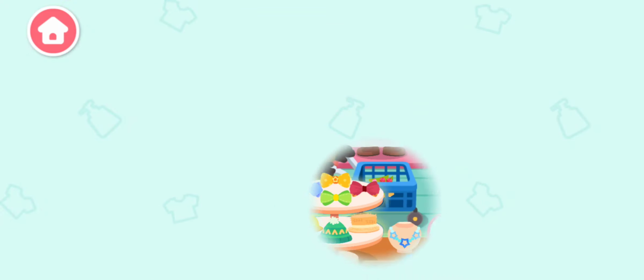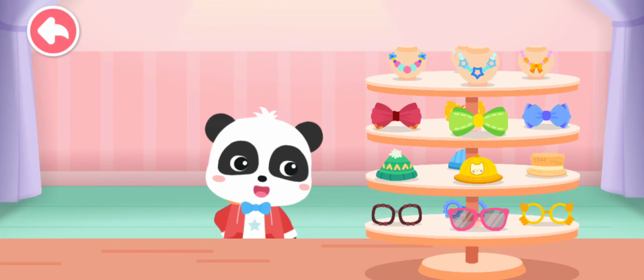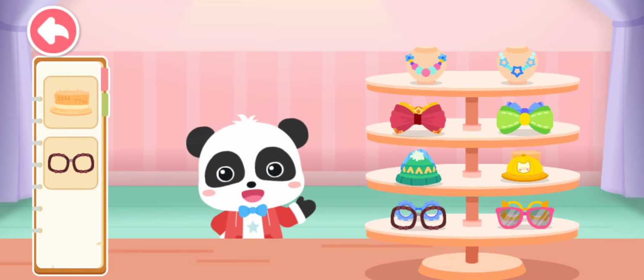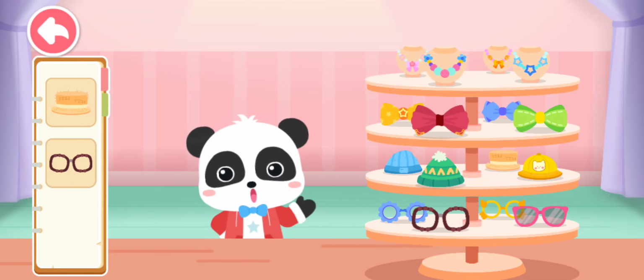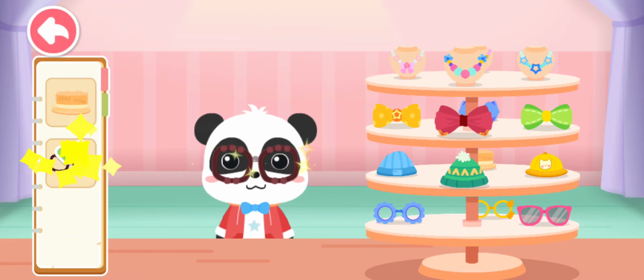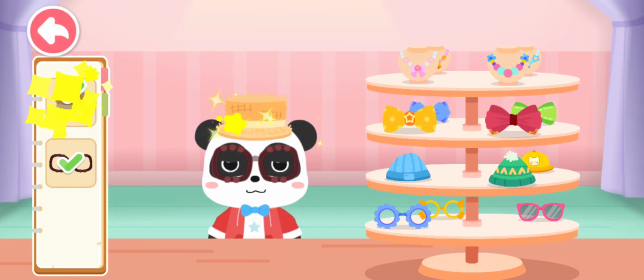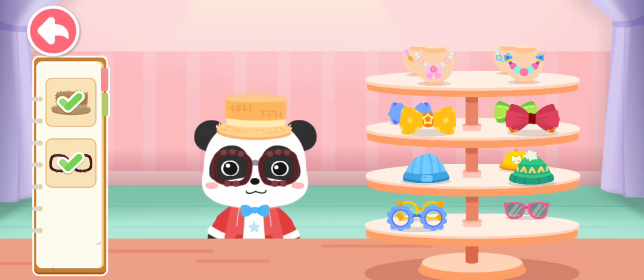Accessory area. We have many pretty accessories. Which one do you like? I'd like to have these. They are so cool. Glasses. Hat. So handsome.